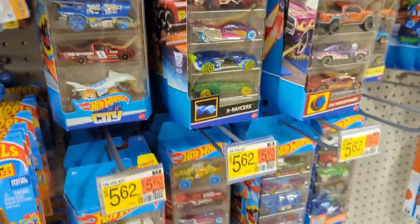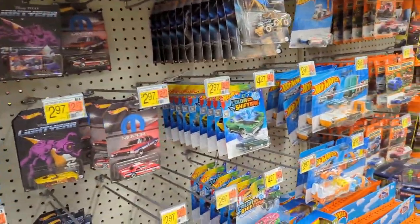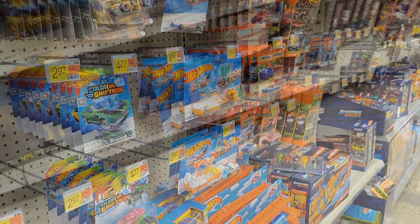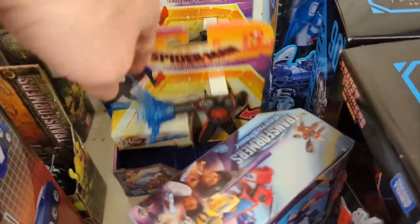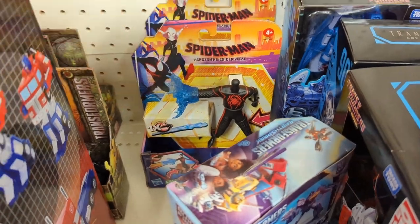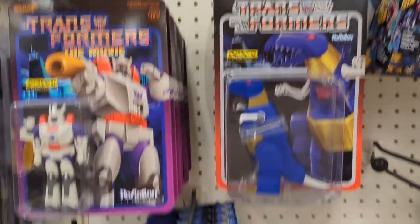Five packs. Yeah, color shifters, changers, whatever. So, all right, next spot. All right, what do we got here? Nothing. This is just a mess. We got, hey, look at Headless Spider-Man. Actually, that's Headless Miles Morales. Spider-Man is Peter Parker. Yep. All right, everything's gone here.